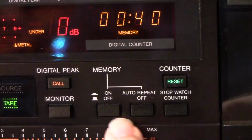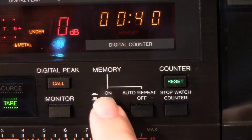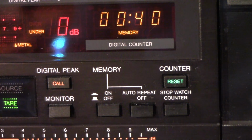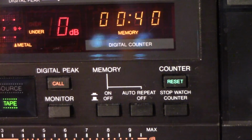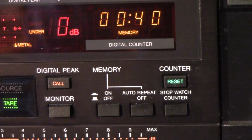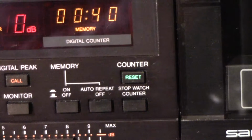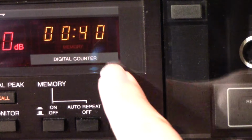But what's even cooler, if you want to repeat a section of the tape, what you do, you press memory at the section you want it to begin, and then at the section you want it to end, and rewind again and start playing again, you press this. So what it does then, it plays that section of the tape, and then once it has reached that certain memory point, it starts to rewind and then play it back again at the place you told it to start. So that's pretty damn cool. Turn memory back off though. And then get counter reset, of course.